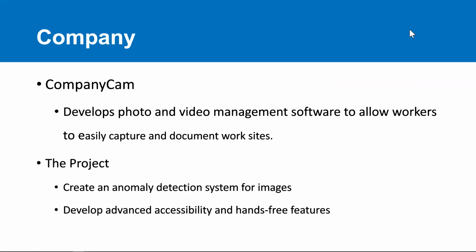So CompanyCam is a company here in Lincoln that develops photo and video management software that allows workers to easily capture and document work sites. This is heavily used in the trades, think plumbers, roofers, electricians. Their software allows workers to take pictures before, during, and after projects to document that for future reference.